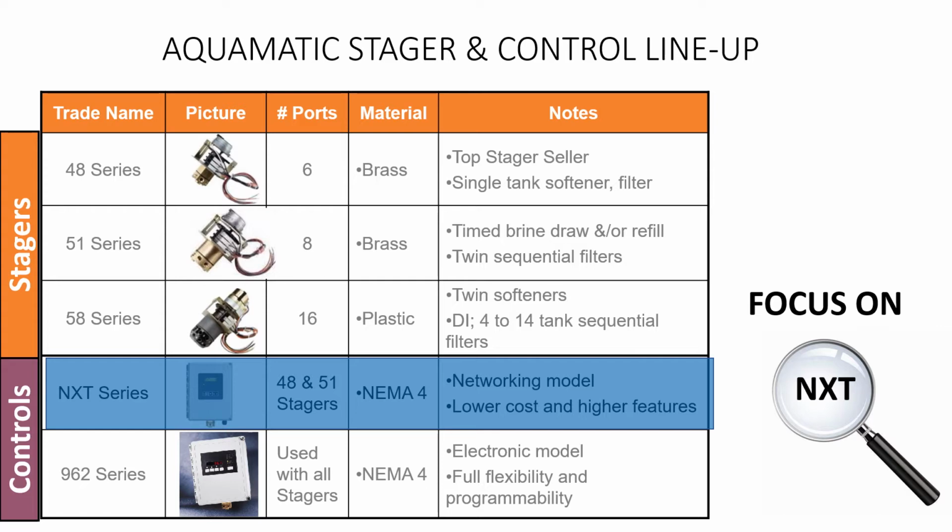A 51 series is a port stager, and that has additional timed brine draw and refill, and also you can do 2 sequential filters. There's also a 58 stager, which is normally used for DI applications, mixed bed and 2 tank, as well as twin alternating softeners is the most frequent. The stagers are matched with different controllers or sold alone.